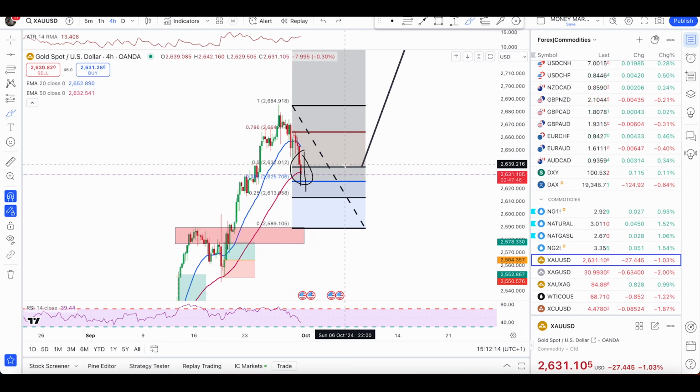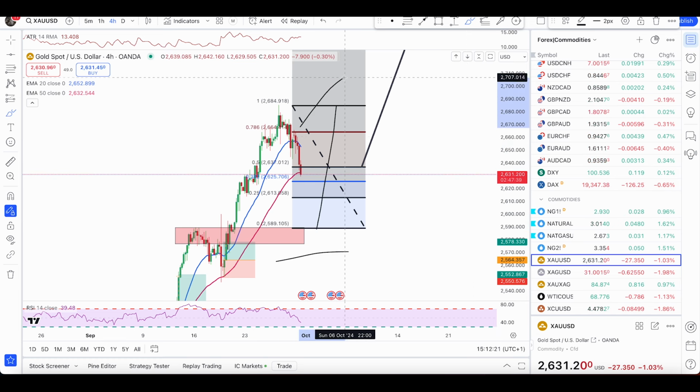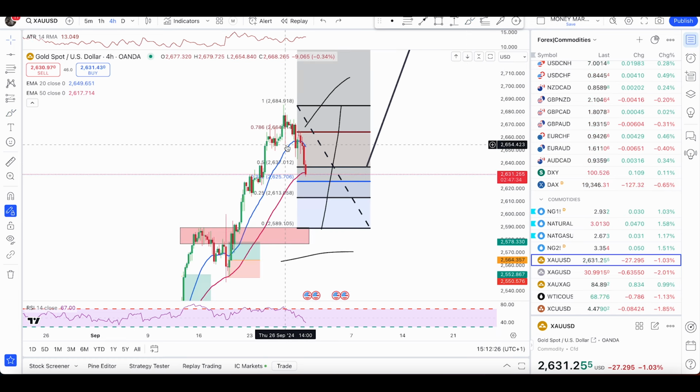If you're an aggressive trader, aggressive entry, 50% retracement has been triggered. Risky entry, in that case stop loss can be below this pattern, and take profit, you can go 1-to-1 initially and then manage it accordingly. So that's what I'll be looking at.